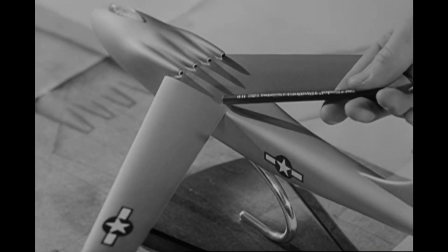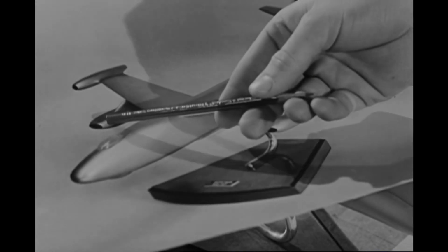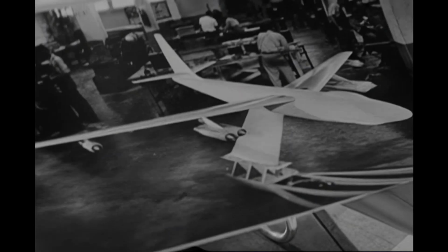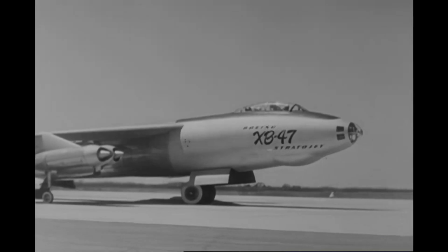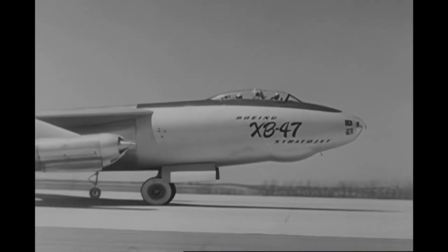The model was rejected, and a new model was developed, with the engines mounted under the wings. This model was approved, and by April 1946, it had been refined enough for the U.S. Army Air Forces to order 2 prototypes, designated XB-47. The first XB-47 prototype flew for the first time on December 17, 1947, a few months after the U.S. Army Air Forces became a separate service, and changed its name to the United States Air Force.